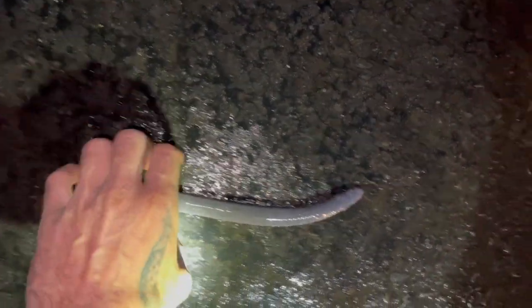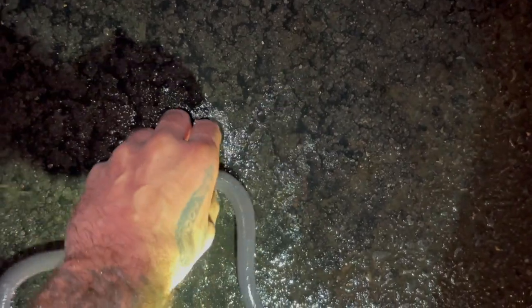Oh, I gotta get a picture of it. Oh my God. Oh, I don't want it to bite me. It's so slimy. It's honestly very unpleasantly slimy. Oh, get away from my foot. Oh, I don't even think he has eyes.